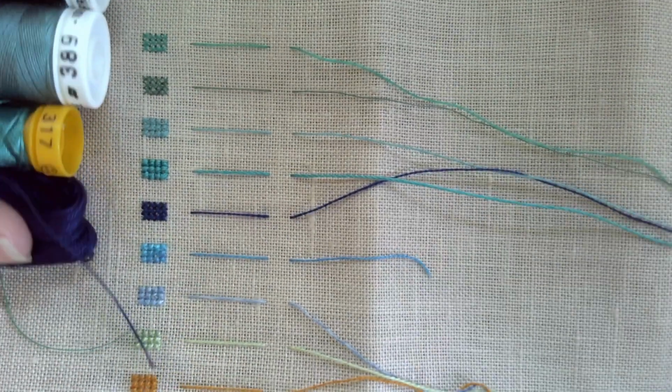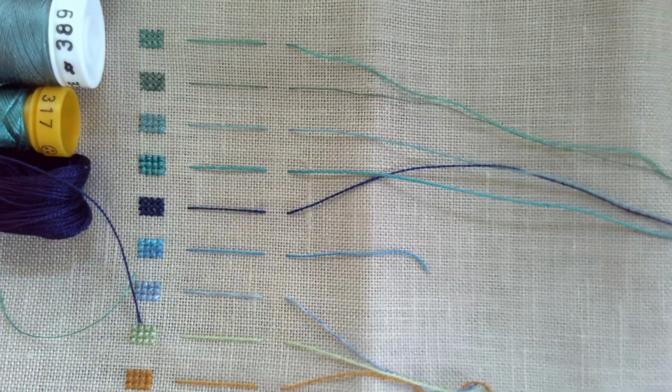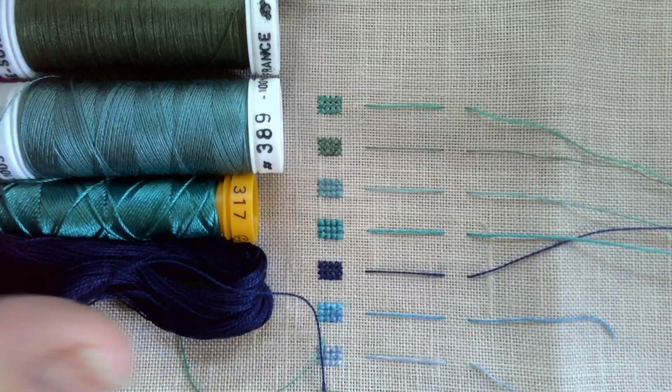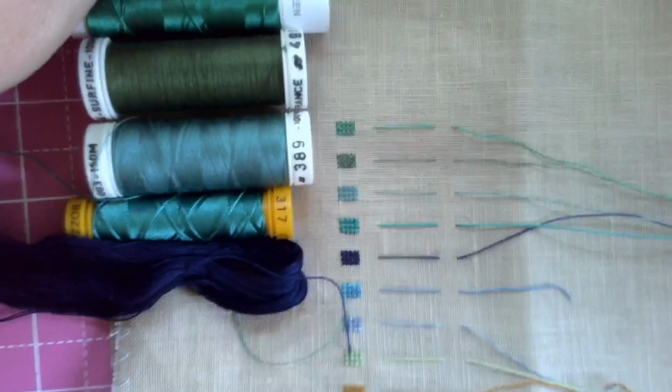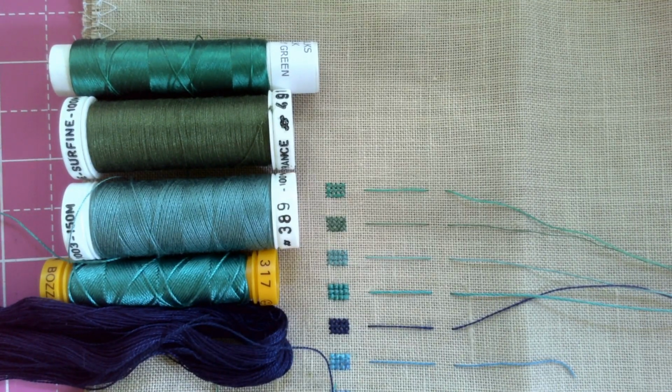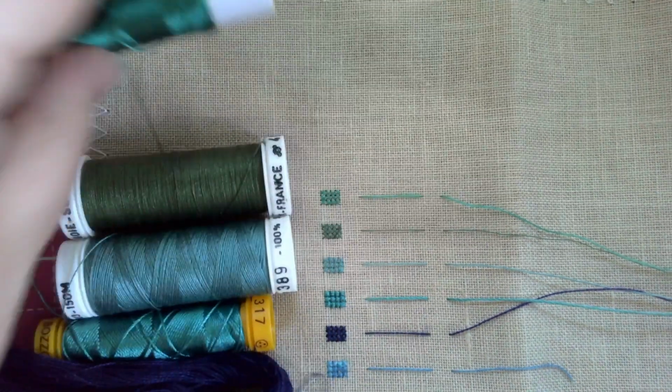So those top 5 are all single strand threads. You would not split them, you just stitch them as they come. But they are quite different, and we'll talk about those in a minute. The bottom 4 are all the stranded cottons, stranded silks. So this Piper's floss, I'm going to bring you in as close as I possibly can.